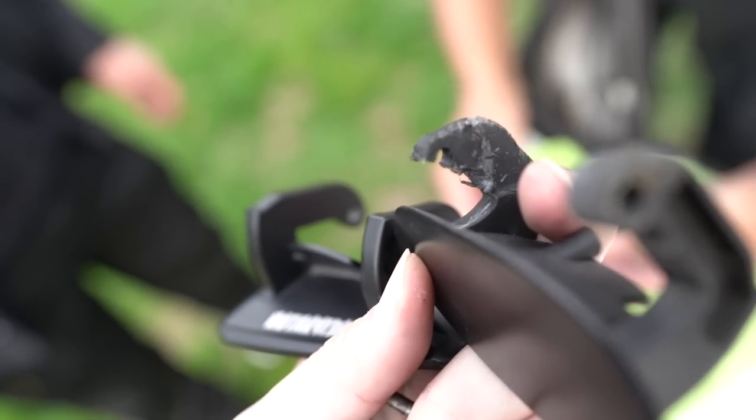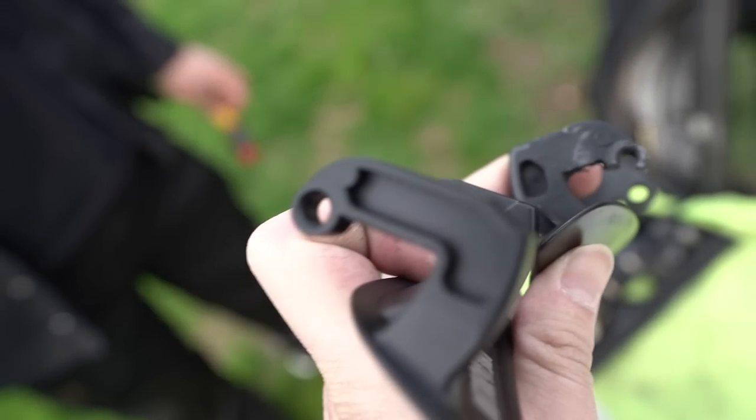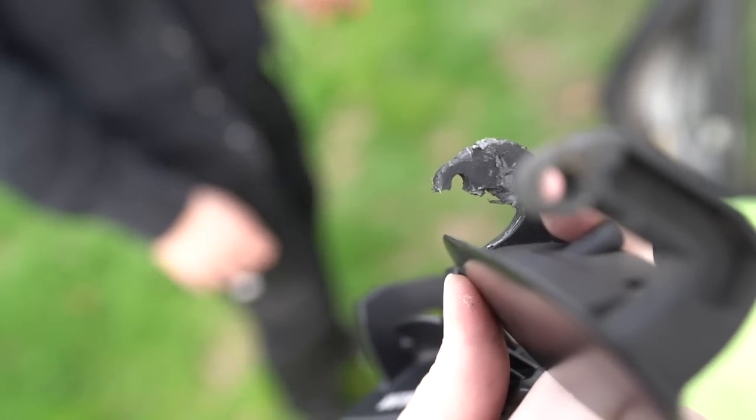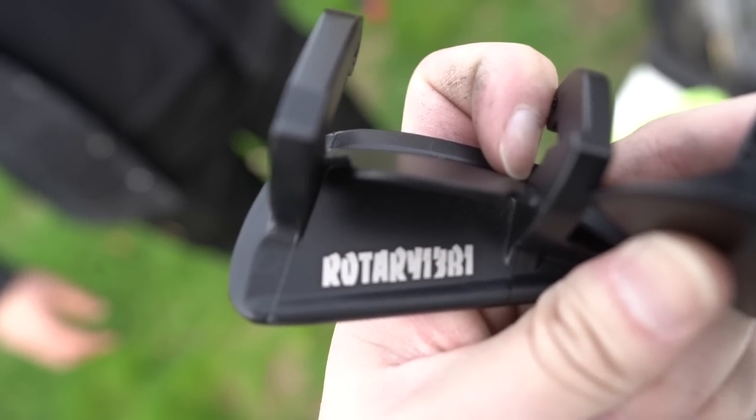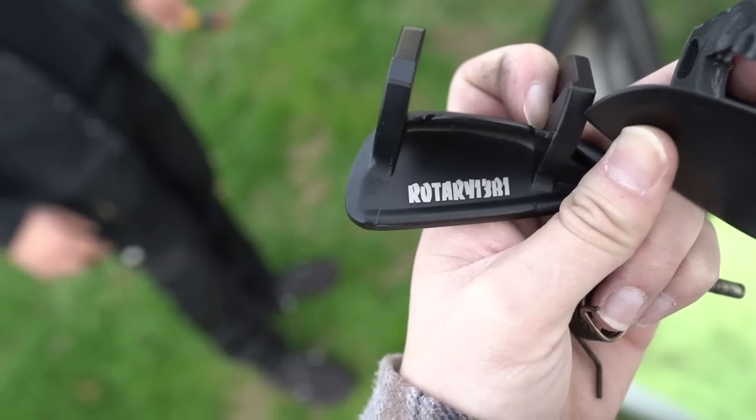Check this out, you guys. Broken. It's all messed up. Look at that. It's all worn out. And shout out to Rotary 13B1 for the metal piece. Let's go!